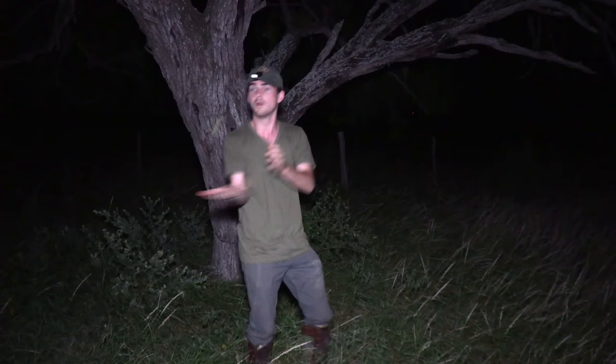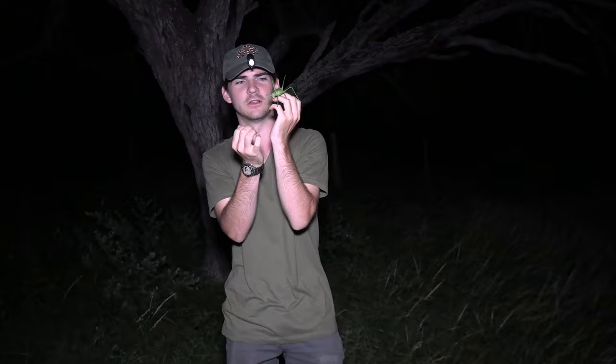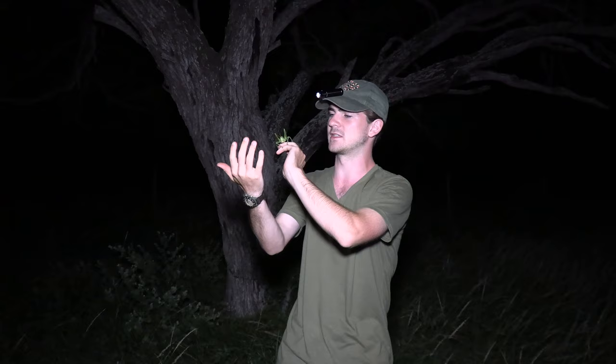Okay, so take a look at what we have here. Don't bite me. This is a giant devil katydid. These are a carnivorous species of katydid native to this area down here in the south. And this is a formidable hunter. These will eat vertebrates. I mean, they will fly up to porch lights, rip geckos off of the wall.